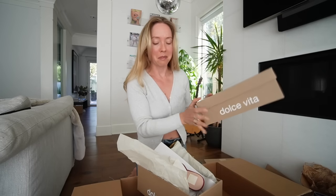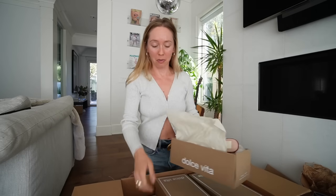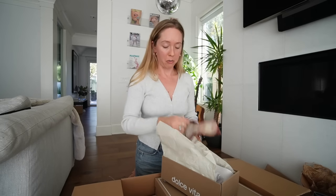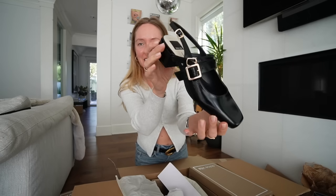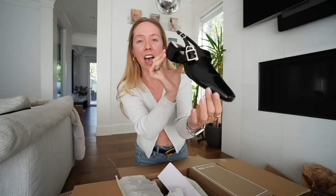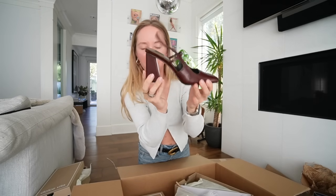Dolce Vita sent me so many shoes. This kitten heel, come on. I'm going to have these linked below because every girl should own a pair of those. Those are so cute, so sexy. Oh my goodness, look at these. Oh, I'm going to wear the hell out of these. Look at the shoe.